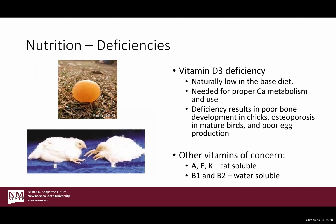So vitamin D goes hand in hand with calcium metabolism and use. And so it is one of the more common vitamin deficiency challenges, simply because the natural diet, just like with those amino acids, isn't really dense in vitamin D. Vitamin D, you're finding, like you say, in your milks, your cheeses, and some of those sources. And ironically, eggs are a good source of vitamin D, but their diet is naturally low.